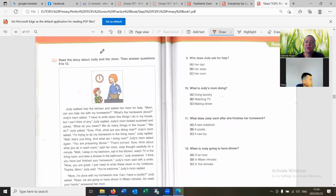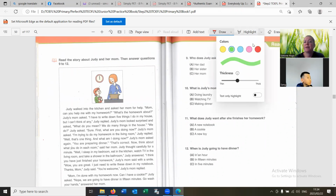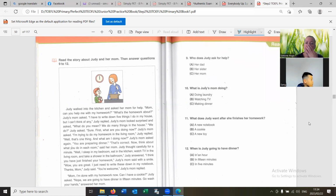Read the story about Judy and her mom, then answer questions 9 to 12. Judy walked into the kitchen and asked her mom for help. "Mom, can you help me with my homework?" "What's the homework about?"